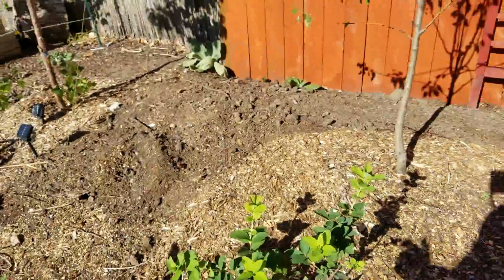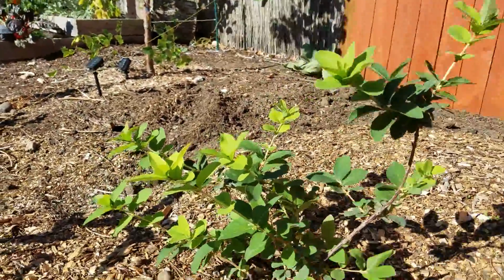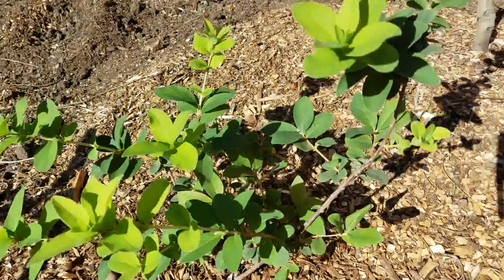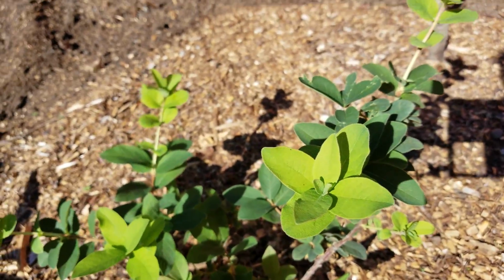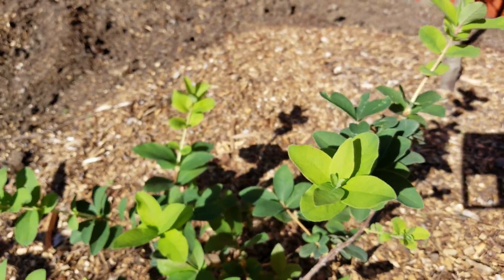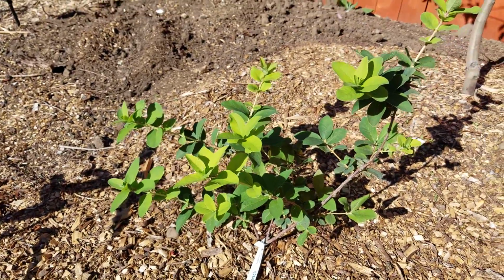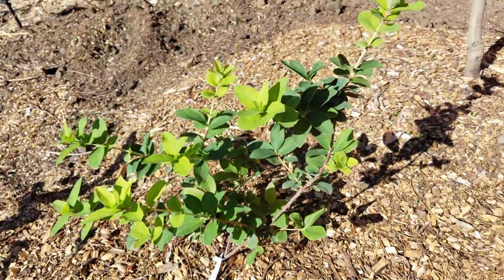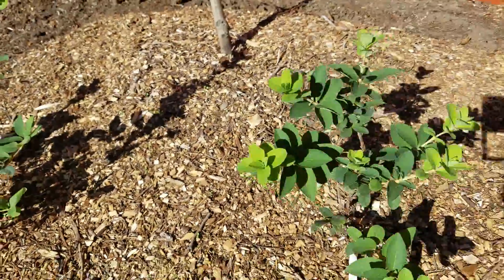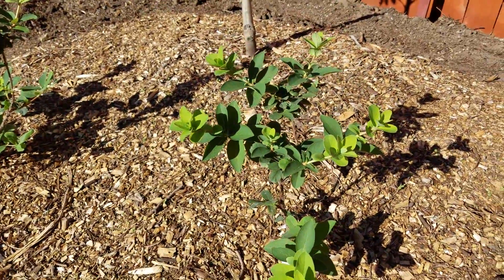These are a couple of honeyberries. Beautiful little bushes. I just love how these grow. Just healthy, vibrant, vivid. Haven't tasted the fruit yet, so that'll be next year. That's a Blue Moon variety honeyberry. And this one is a Blue Pacific variety of honeyberry.